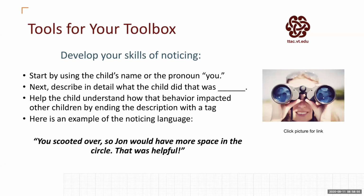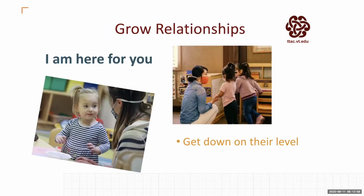That was helpful. So instead of providing students with a blanket good job, or kiss your brain, using skills of noticing allows teachers to teach very specific ideas, with the hope that once children understand what that characteristic means and understand how it positively impacts those around them, children will be more likely to engage in that behavior with that characteristic in the future.